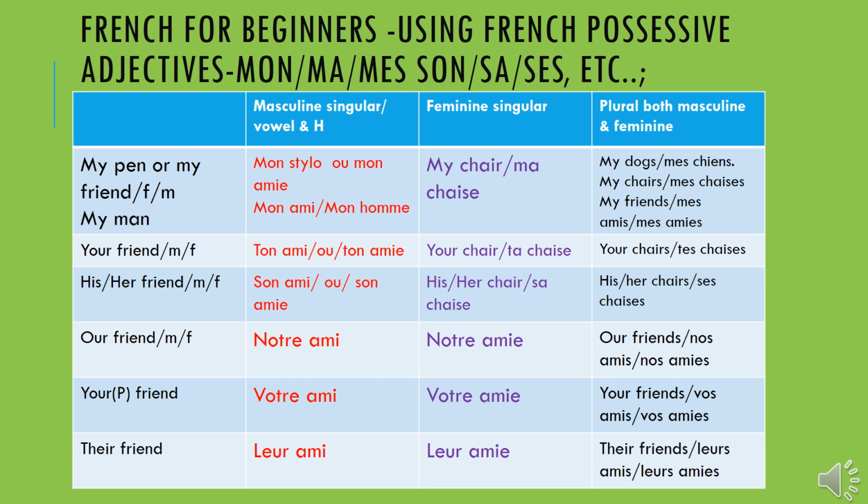And our friends, now if you come to our friends, it is the same for everybody. It is nos amis or nos amies. It doesn't change anywhere. So repeat after me, nos amis without an E-S, and nos amies with an E-S. There's no difference. You just say nos amis. It means our male friends. Nos amies, our female friends. So you see, it is much easier.